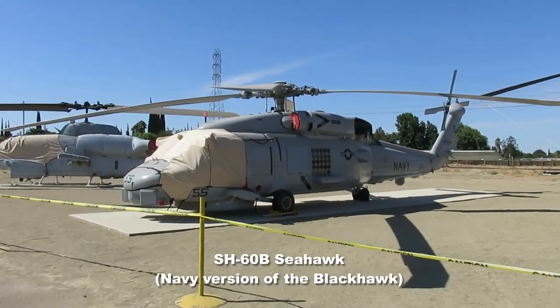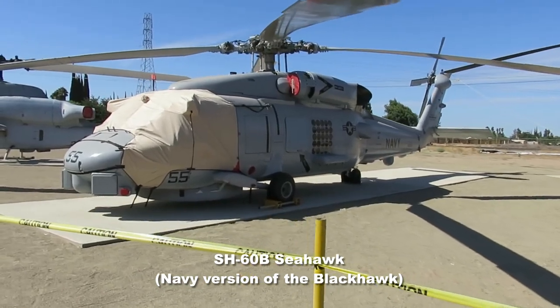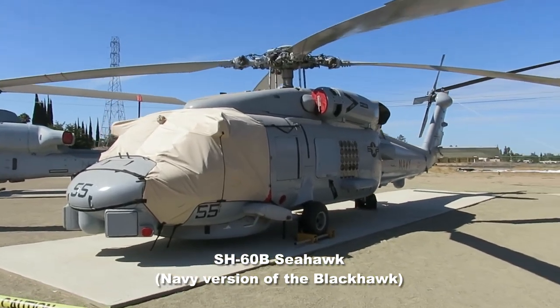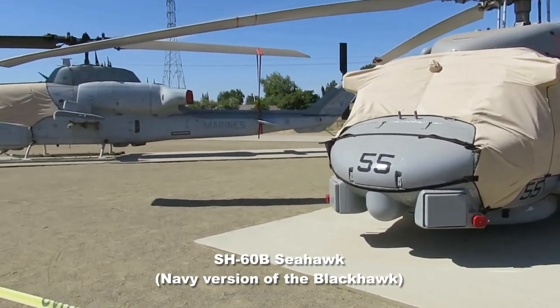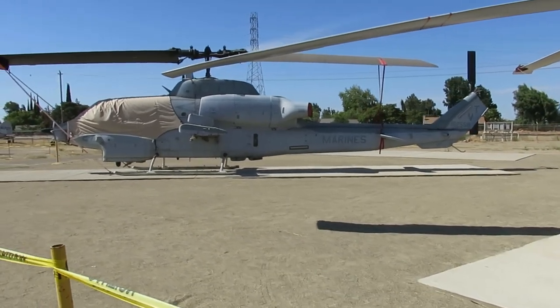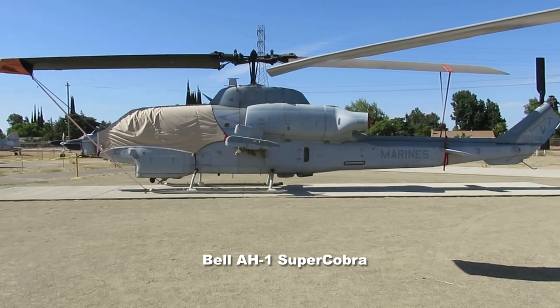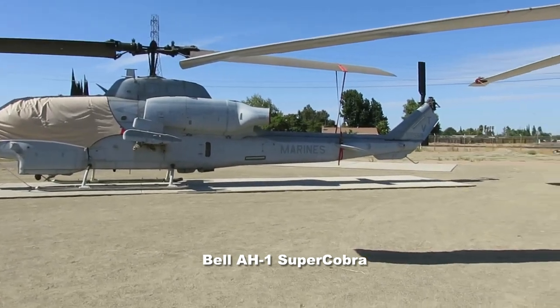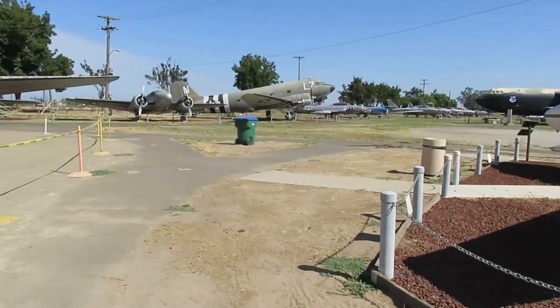And this is going to be a Black Hawk, although in the Navy livery it probably has a different name, but there's no signage out here for it. And then again, the Cobra or whatever this thing is. One of these days I'll get some signage out here or update their map.